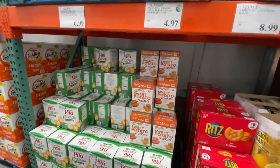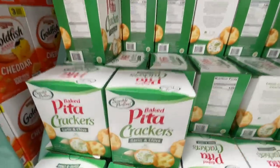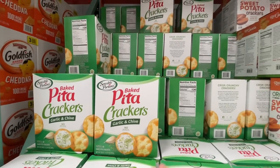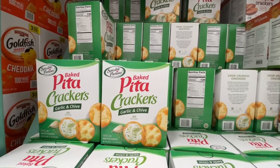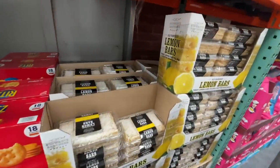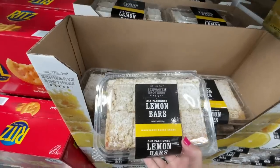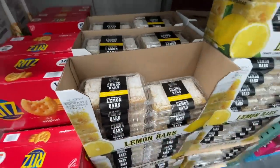Oh my word, please don't say they're getting rid of these sweet potato crackers. They are trying to replace them with these baked pita crackers. They're garlic and chive. They obviously have gluten in them. $7 for these sensible portions, all that good stuff. Actually, they sound really good, but these are fantastic. Ooh, check these out. $8.60 for these old-fashioned lemon bars. They're wholesome, too.